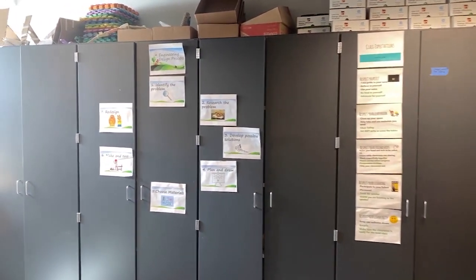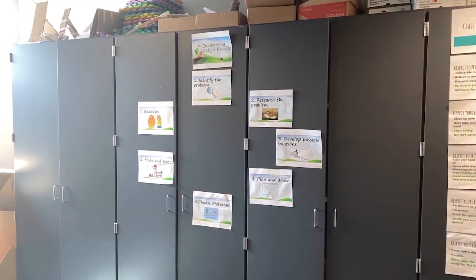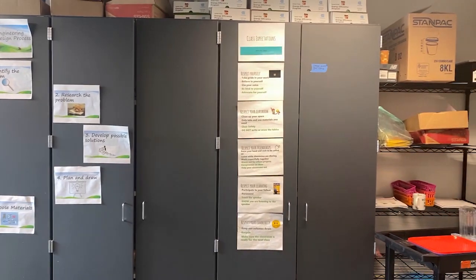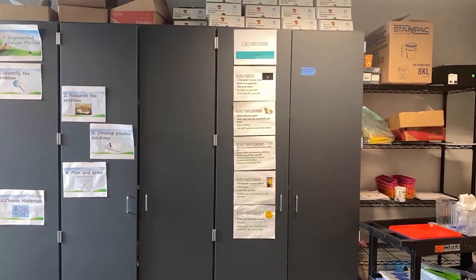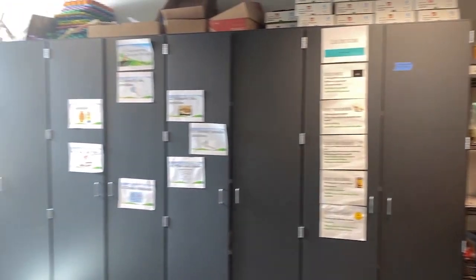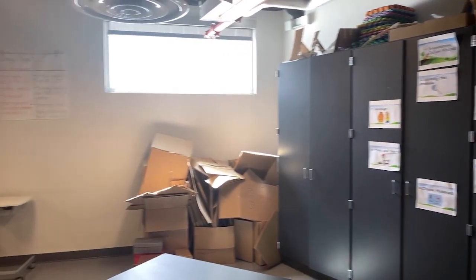Not every bridge is going to hold the weight it's supposed to, and not every solution is going to solve the given problem, and that's okay. What you need to do is figure out how to eventually solve that problem. Our engineering class teaches students how to try again. You talk to your classmates, you talk to your teacher, maybe you go to student hours, and you try again.